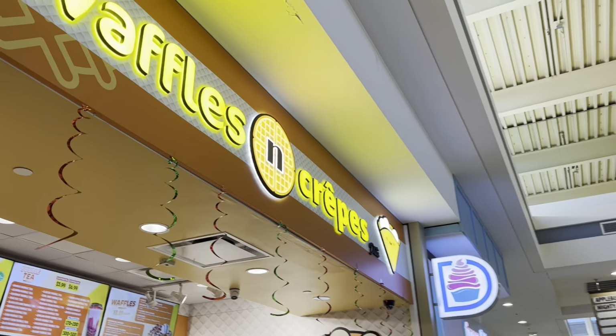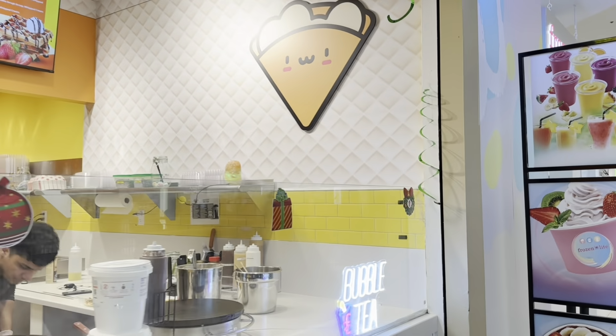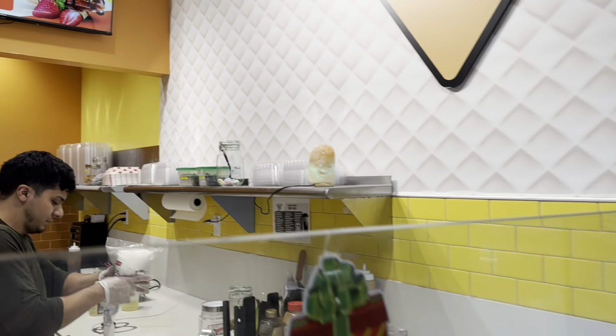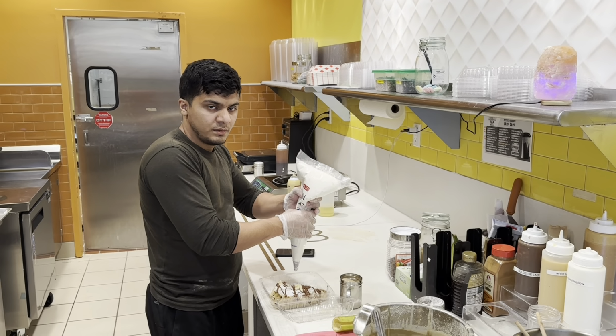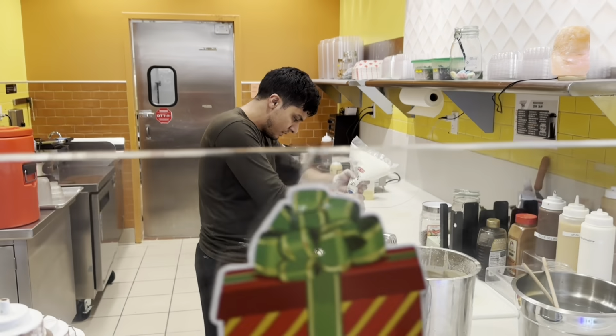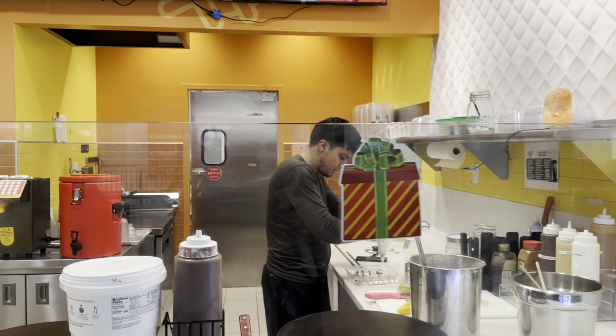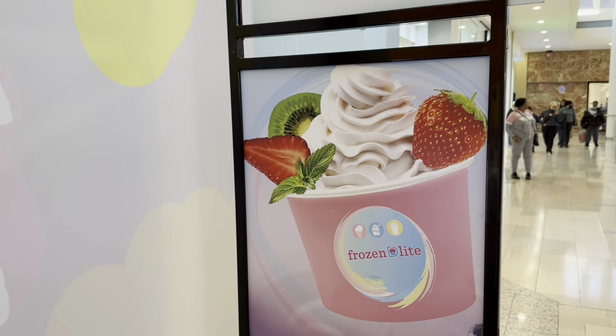Waffles and crepes. Let's see what this guy's up to. Oh, that looks good. Nutella? Yeah. Beautiful. And bananas, right? Yes, sir. Waffles and crepes, guys. Staten Island Mall. Come on down. The free advertising.